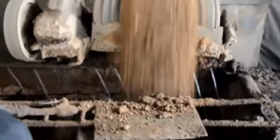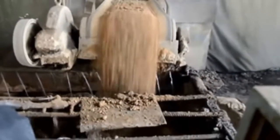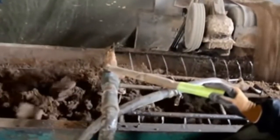Yes, exactly. Strive for imperfection. I like that quote. For imperfection. I'm going to put that on our trucks. Yes. Yeah. I like it.